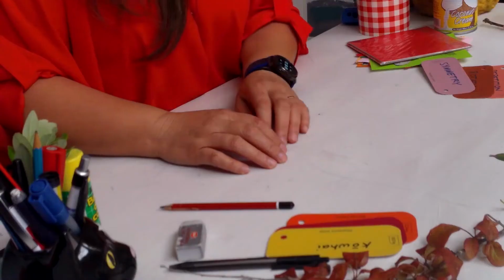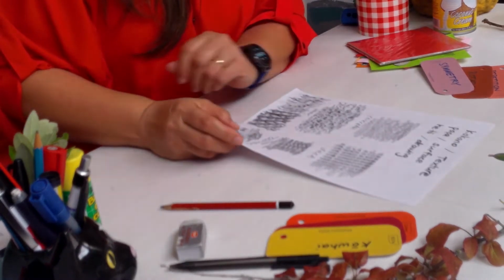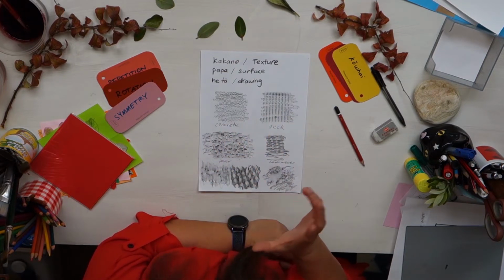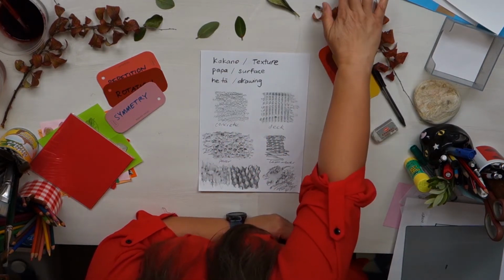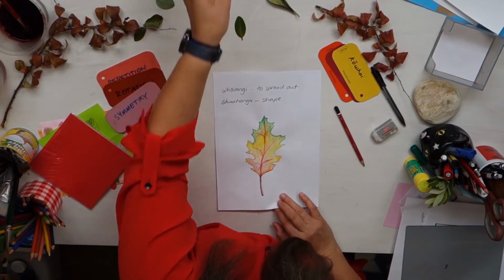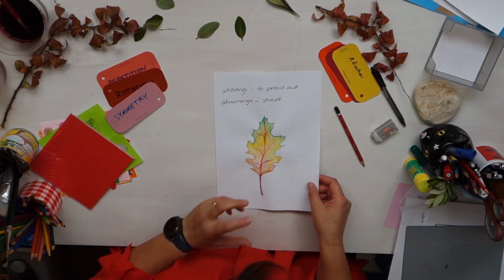Now, we've got some keywords to do before we get started. Okay, so linking in to our last few lessons, we've looked at kakano, texture, papa, surface, heta, drawing, and we're going to use all those same elements but doing it differently today. We also looked at whārangi, to spread out our leaves, huahanga, the shape, because I'm interested in the shape of leaves. Right, on to making some artwork.